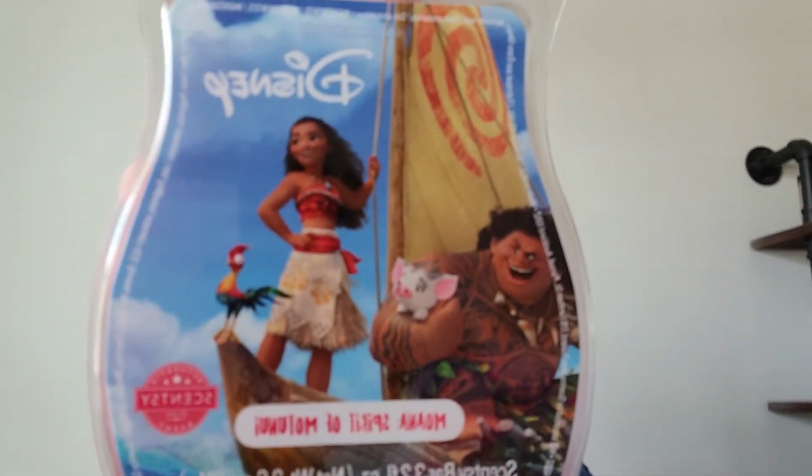Okay, and last one we have is Moana, Spirit of Motunui. I think I'm saying that right. And full disclaimer, I've never watched Moana, but the art is everything. So this one says, watery melon, pineapple, and plumeria depict a lush island paradise rich with tradition. That's really nice. But this is going to sound really weird because I'm getting the aloe, water, and cucumber and everything. This has aloe, water, cucumber vibes as well, but in a whole different way. I like it better than aloe, water, cucumber. I don't like it as much as I liked the Stitch one, but it's different.